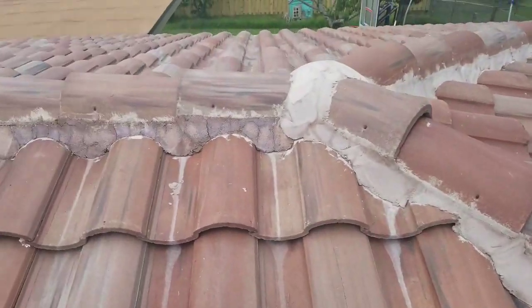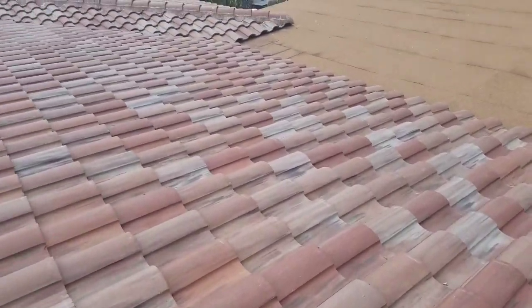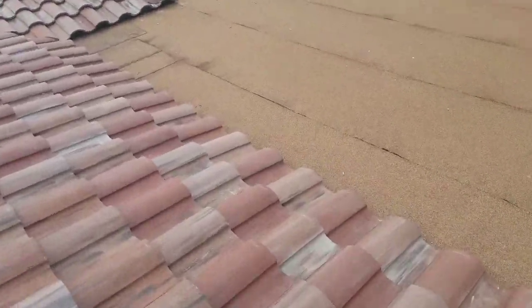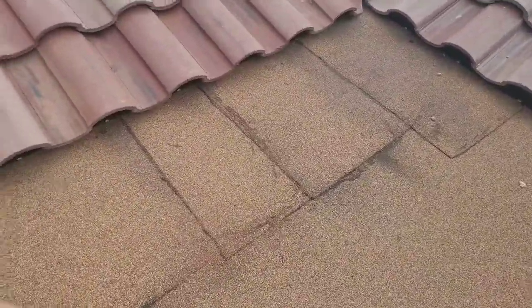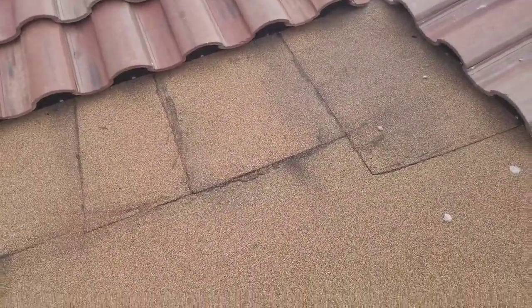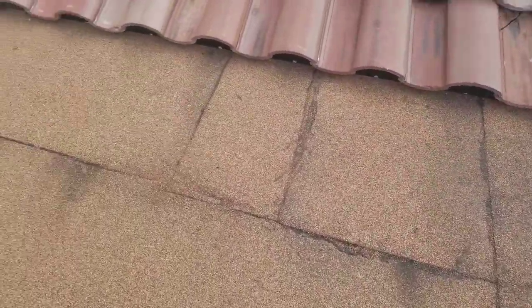Now, let's go back here. Since I last spoke with you guys, one of the new things we have is a leak. This was where they came and fixed the leak the first time. Leak didn't get fixed. Roofer says not my problem. So the leak continues right here.